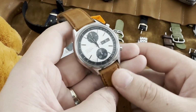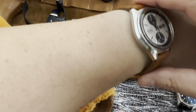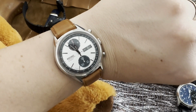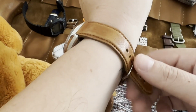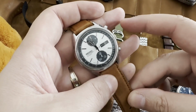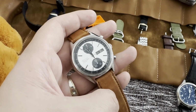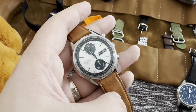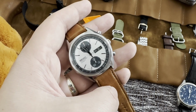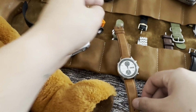Other than that, this is just a gorgeous, beautiful watch to have, to enjoy, and check this out. Beautiful Panda. It's automatic, it's Seiko, and this is one of the coolest Seiko watches. You can have your modern cocktail times, whatever modern, but this is the coolest Seiko. So let's move on.